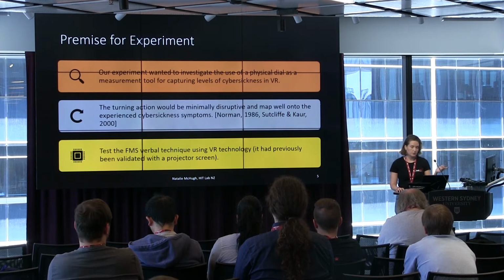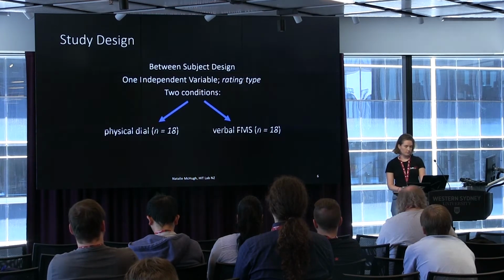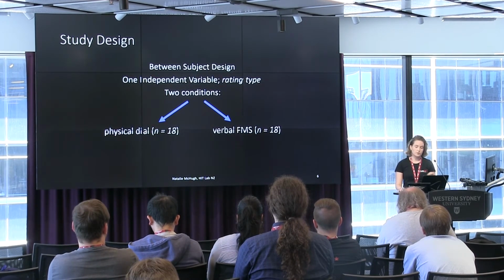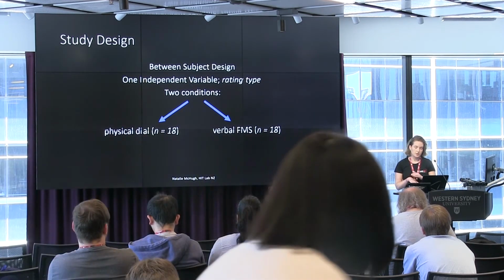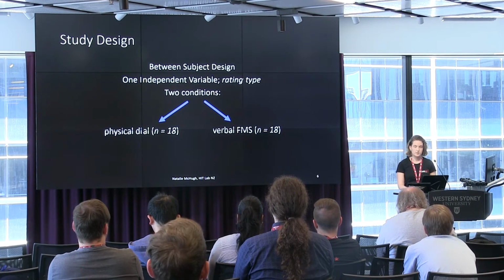Another premise for the experiment was that we wanted to investigate the appropriateness of the verbal FMS in a VR context. So we had a really simple study design. It was between subject with two conditions, so we had 18 participants in each condition: the physical dial condition and the verbal FMS condition.